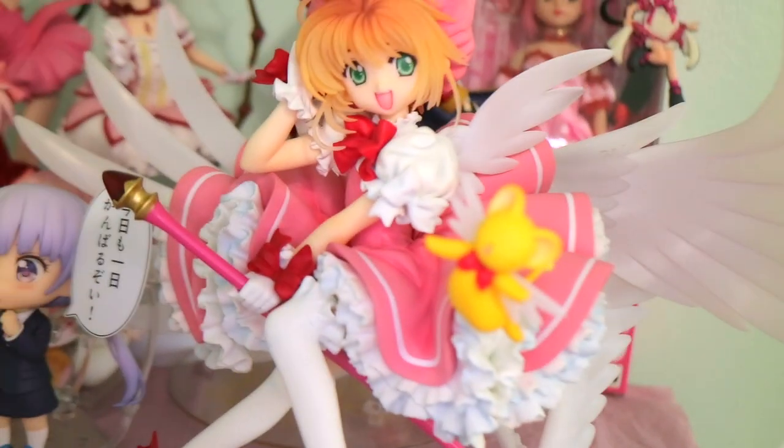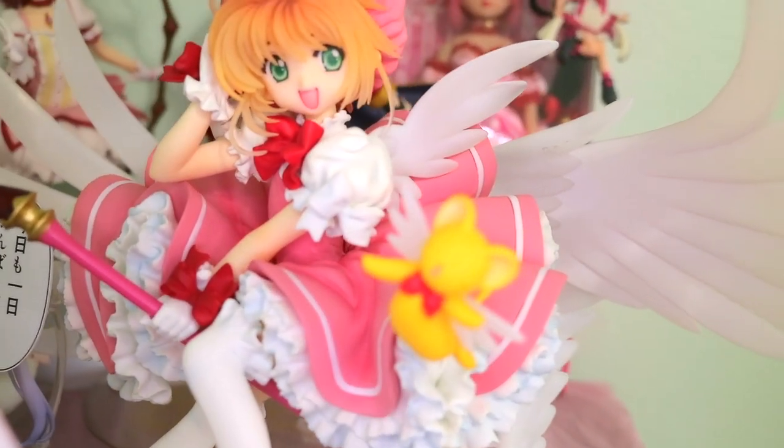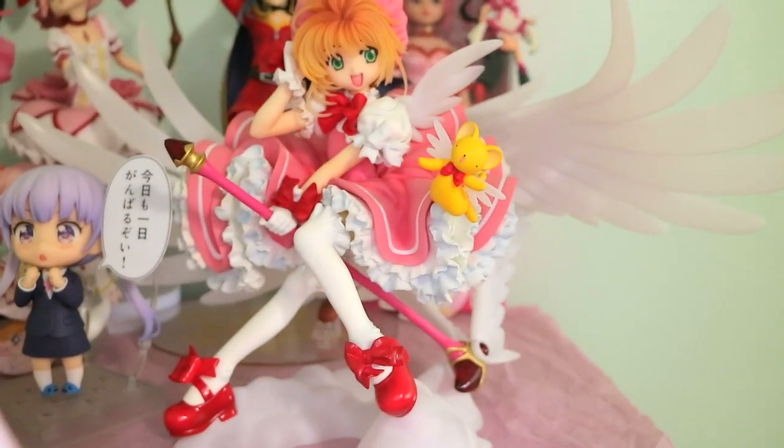Okay, so first off, I have this adorable, beautiful Cardcaptor Sakura figure. I always wanted a Sakura figure, and I think this one is the prettiest. I think this one fits more my aesthetic, and I love how it's based off the manga. And I just love how extra big it is. It is huge, you guys. Like, these wings won't even fit on the screen.